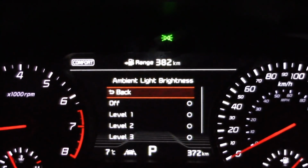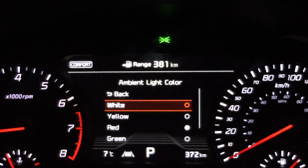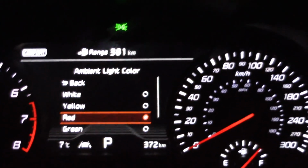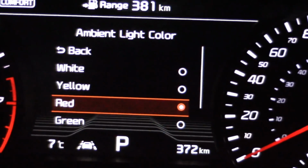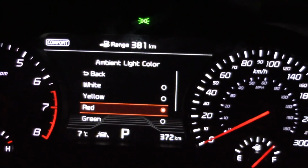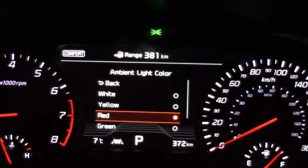We're going to go back, and we're going to choose ambient light color. So right now it's on red. You can see that red is highlighted. I'm trying to hold the camera steady. So it's on red right there. Again, having a little trouble focusing at night. That's just going to be working with the camera that we've got.